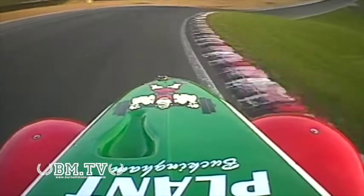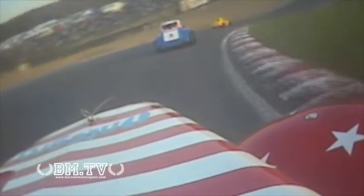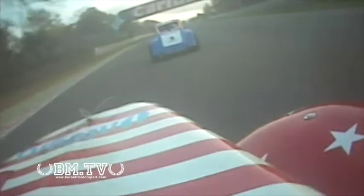Fantastic manoeuvre from Steve Traherne, who carried that momentum through from his run, a wide run into Clearways. Also, it really has to be said that he did unsettle the car of Tony Craig. Now, has Craig got second position, or is he going to have to content himself with third place here, as we go on board with Gary Fitzpatrick, now running in 11th place, challenging for 10th on 34.